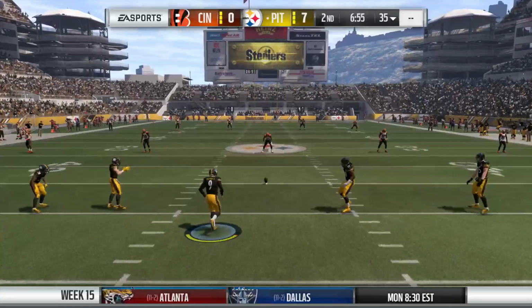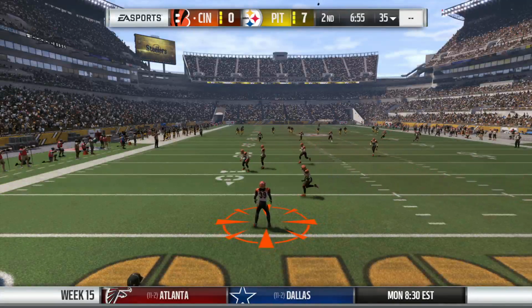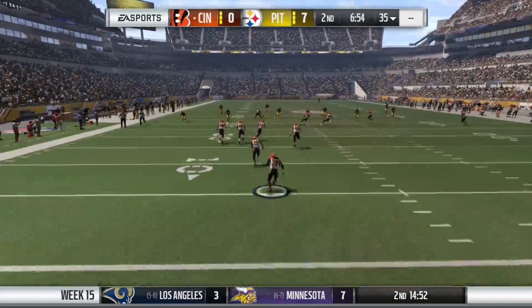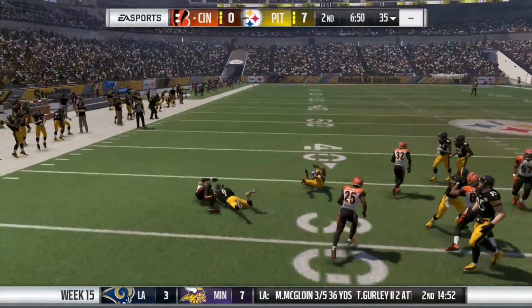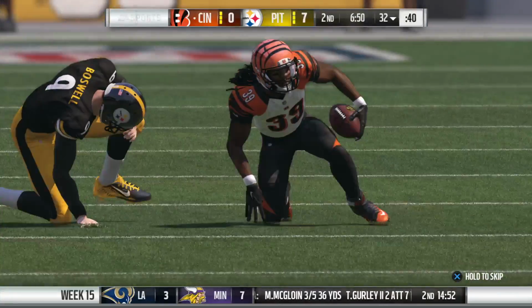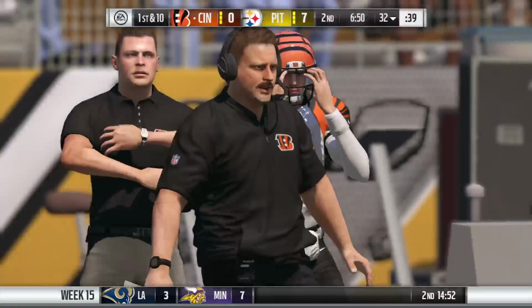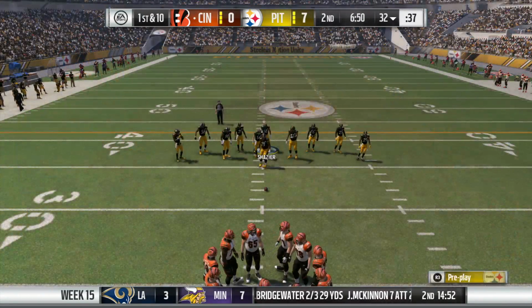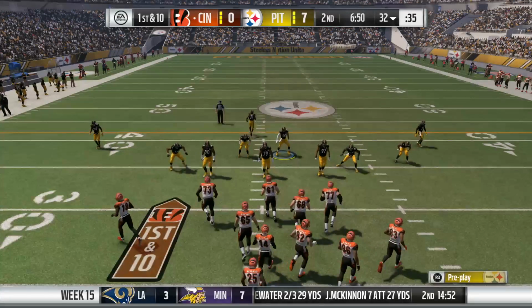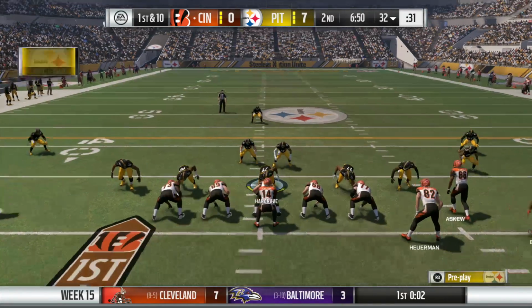Boswell now to kick it away after the touchdown. This fielded at the 2. Solid return, pretty good field position. They'll start at the 32-yard line. The Bengals getting set to go. And a tight game after punting last time. See if they can get something going on this drive.